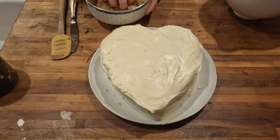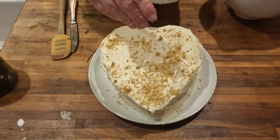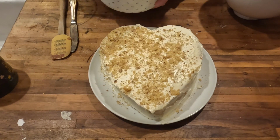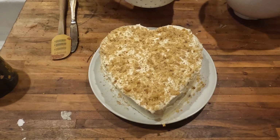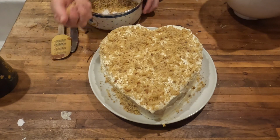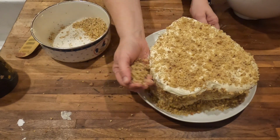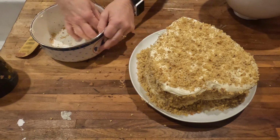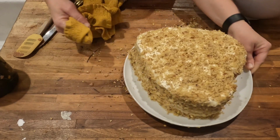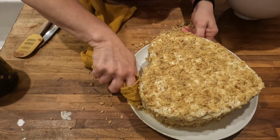Okay, now we're going to sprinkle. I used walnuts. I think Mama normally used pecans, but my walnuts were a lot fresher than the pecans, so I thought it would taste a little bit better. Just sprinkle, and then what she used to do is just sort of pat them on the side. There's probably like an America's Test Kitchen approved way to do this, but this was Mama's way, and her way is always right. And then if you want it to look really good, you can just take a rag or a napkin or something and sort of clean off the plate.